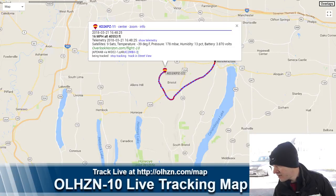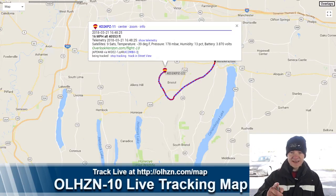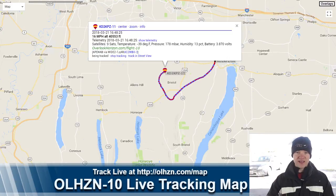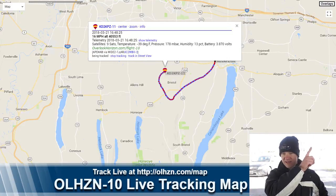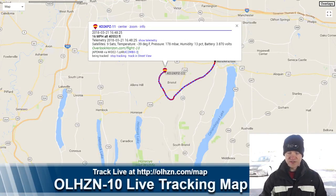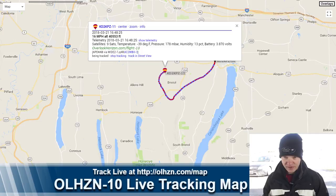For some reason, the map on my browser recognizes metric units, yet the temperature is still in Fahrenheit. Yeah, so that's an APRS setting. If you're looking at the APRS map, you go up to the top right-hand corner of the browser, and you can change your settings into Imperial if you want Imperial.